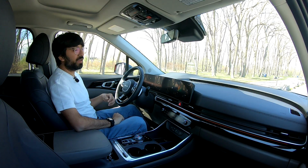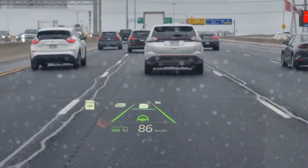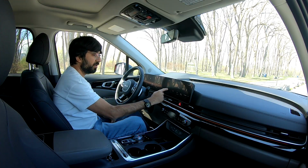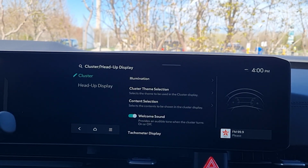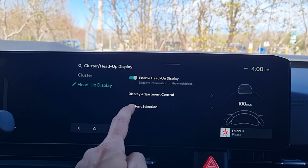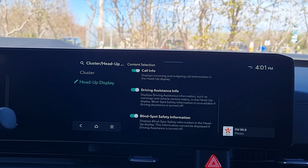Now on this Carnival you would also find a heads up display that shows you speed, navigation, cruise control information and everything. It's pretty bright and crisp for day-to-day use, and in order to change any information or set the height or brightness or anything, you go into the settings, heads up display option, and then you can enable or disable, and then the display control, and then the content selection. You can change all of the settings from there.